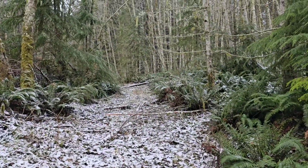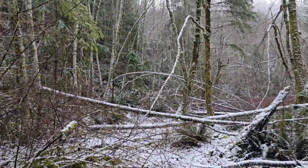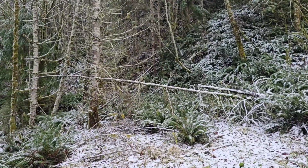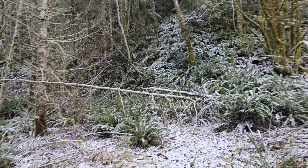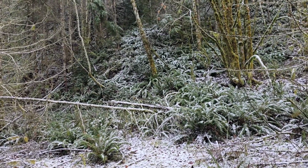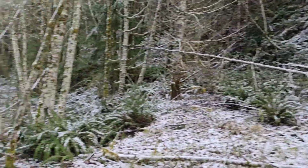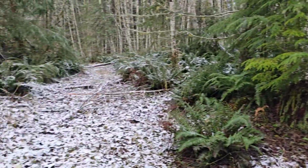Alrighty, so we've been bushwhacking it for a bit. We're now at another fork in the road. That looks a lot less traversable than that. So now I'm going to take the left-handed path underneath that fallen fir? Looks like a fir tree. But it's gorgeous up here. Not too many people hike up here.